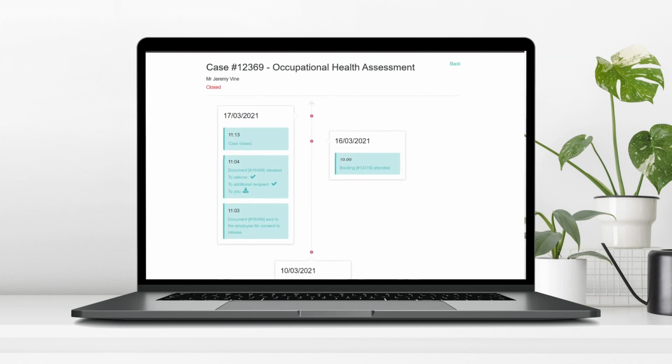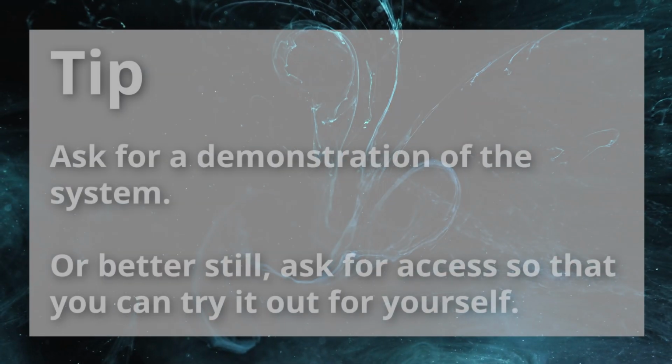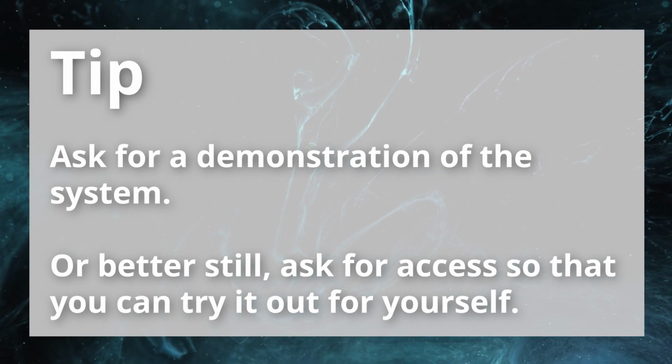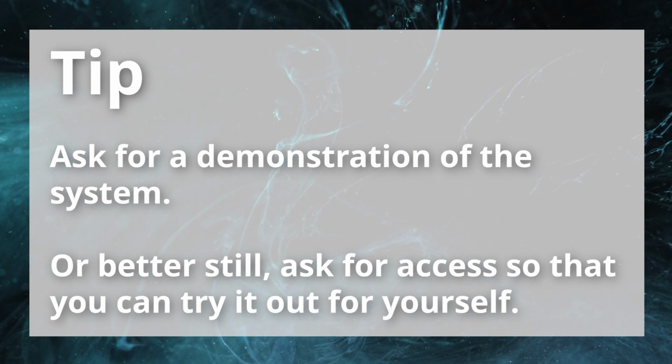So finding a company with a great portal that's easy to use, has great features, is so important. After all, so much of your interaction with the provider will be via your portal, so it needs to be user-friendly. You should always ask for a demonstration of the portal before signing up. Better still, if the provider will let you trial the service for a while, you can log in and try it out for yourself.